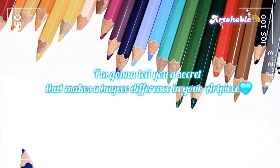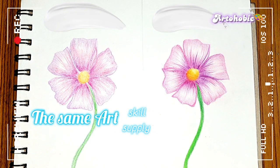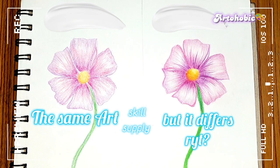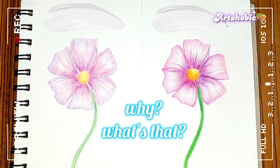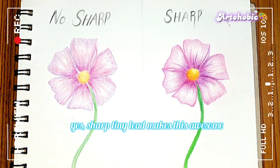I am gonna tell you a secret that makes a huge difference in your art piece. The same art skill, the same art supply, but it differs, right? Why? What's that? This is the secret. Yes, this tiny sharp lead makes awesome.